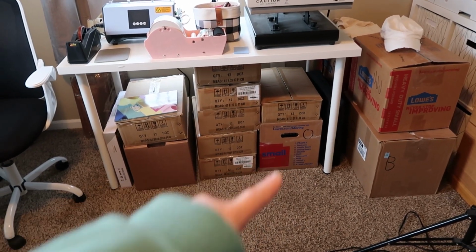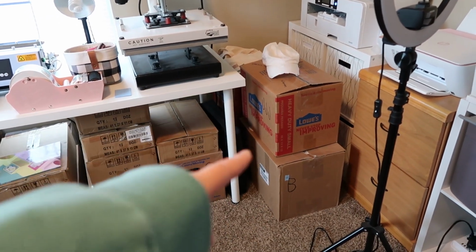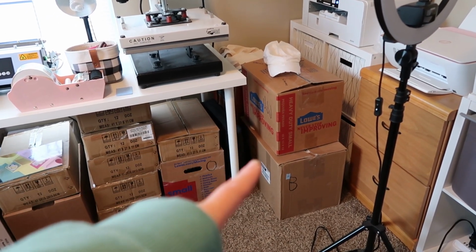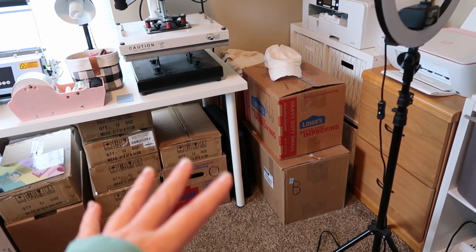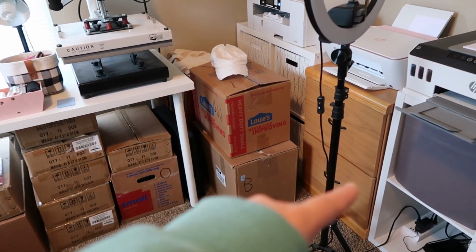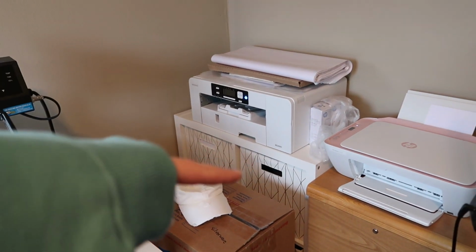I need to take that to storage actually. More boxes here. I need to go through. A lot of those are stamping supplies and some of them are just paperwork that needs to be shredded and or filed away. Same with inside the drawers here. I do have a lot of stuff down there that I need to go through as well.